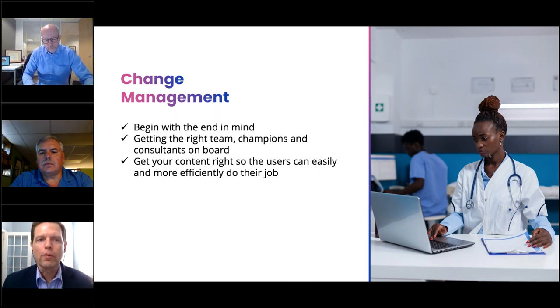But from more of a consulting perspective, when you step back and really look at these things, it seems to me most of the time when initiatives fail, it's because of a change management issue. It's because people were not brought on board in the right way. They were given too much at one time, or maybe they didn't get the content right.